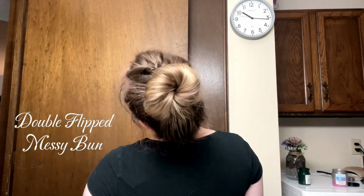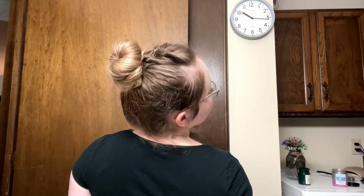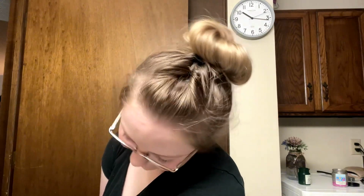And so it basically just looks kind of like a regular messy bun, but the two little flipped ponytails that we did at the front kind of make it look a little bit more unique, and that one's really cute.